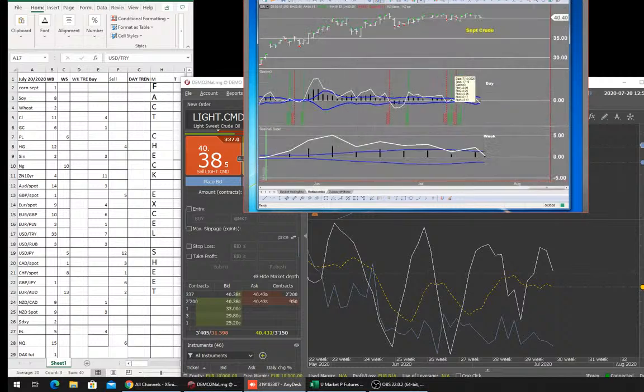Now there's September oil. You can see it's trying, and we've been in a weekly buy way, way back here. You can see that way back there. Let's minimize this for a second. And so that's way, way back there, and you can see we've been a daily buy here.